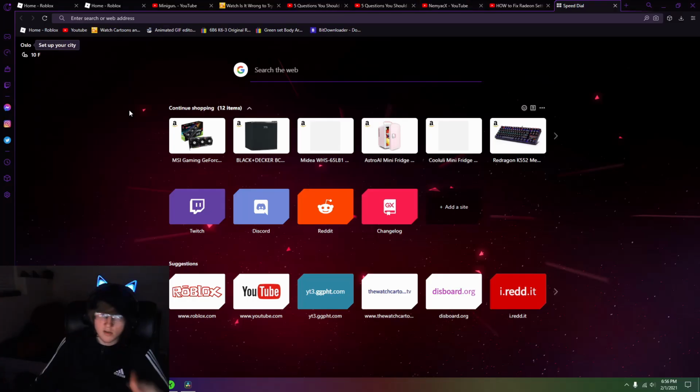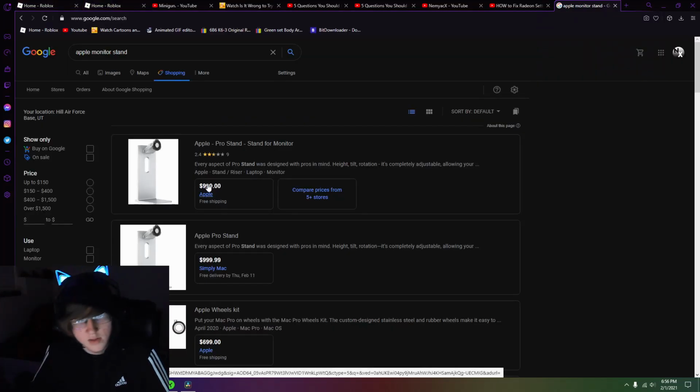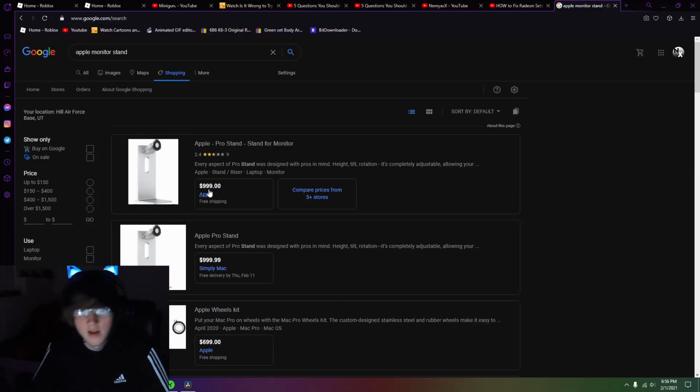So first, it's their prices on everything. They charge way, way too much for things that really don't deserve the price that they get. For example, the Apple monitor stand. Look at this. $1,000 for a monitor stand. It's not even a whole monitor. It's just the stand for a monitor.